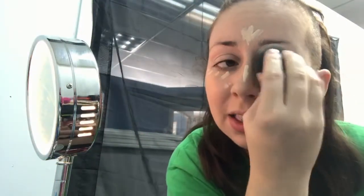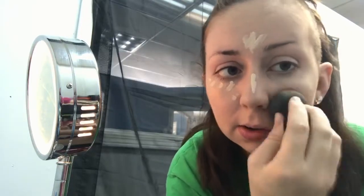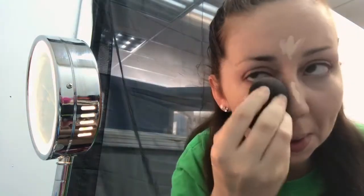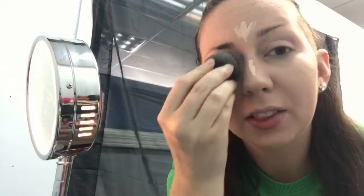But if you do that and then put on your foundation and then your concealer, it does contour really well, and then I'll just contour again. That's if I really want to look snatched. So apparently today I don't want to look like that.